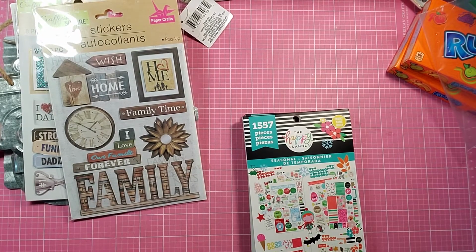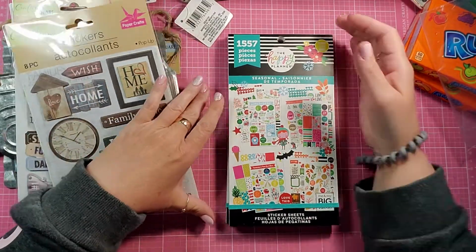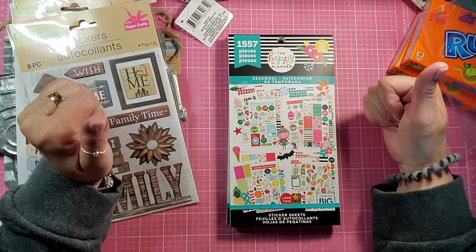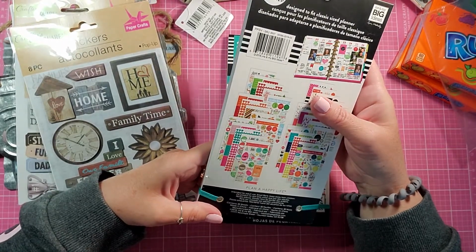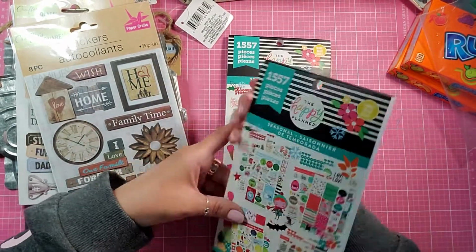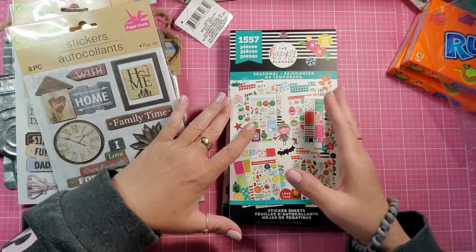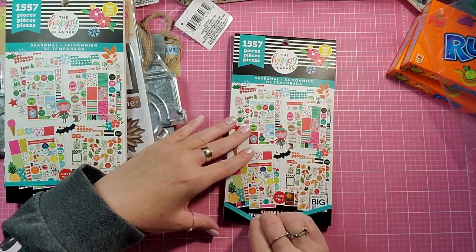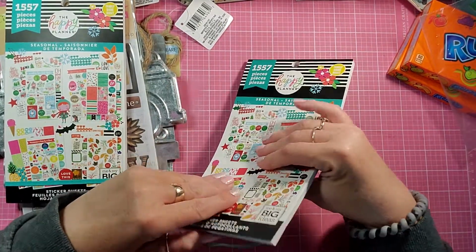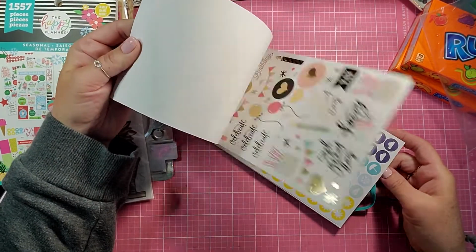What I was looking for were the Happy Planner books. This is an older book from 2016, and I've already used this book up, but I figured I would get a couple more. One is going to be for a giveaway, and then the other one is just for myself, because you can use the seasonal books anytime.